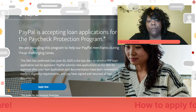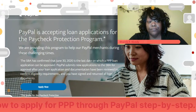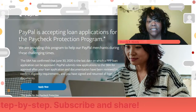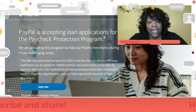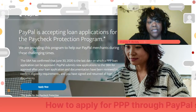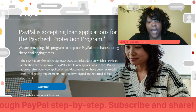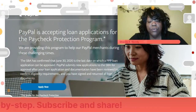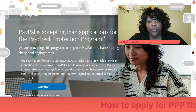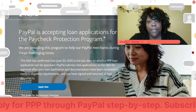What I will tell you for independent contractors and solopreneurs, if you had a loss on your 2019 taxes, then you would not qualify unless you paid yourself as a W-2 employee. So you need to be able to show proof of your income, and what they're going to require is your tax return. Not that you had to have submitted it, but you have to have prepared it so you know the number, what you grossed, what you netted, so that you can do the proper calculation to determine what your loan amount will be.